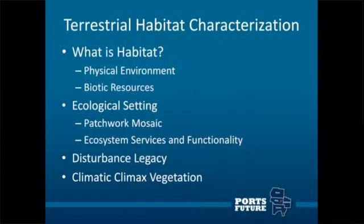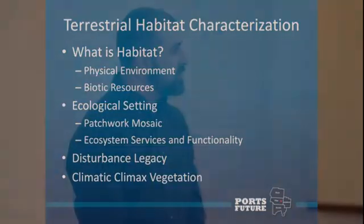So we begin by asking, what is a habitat? In terms of characterizing the habitats that exist at the ports facility, we decided to use our own characterization and not use the Anderson characterization, which in this case was a little too coarse for this fine of a characterization on site.